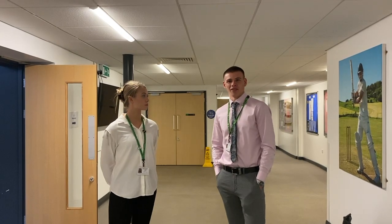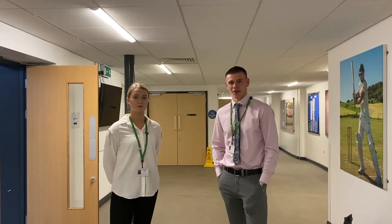This is the PE department. You'll have two lessons a week, an hour each. This is the gymnasium, where some of your lessons will take place. This is the sports hall, where some of your lessons will take place, as well as our outdoor facilities.